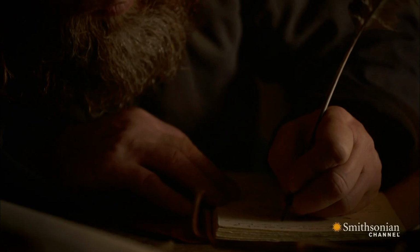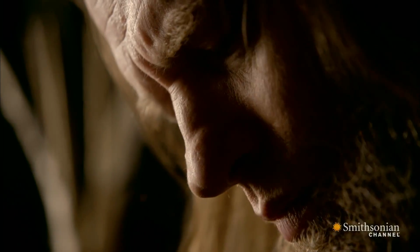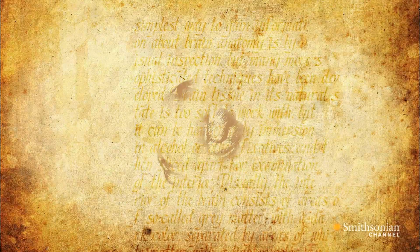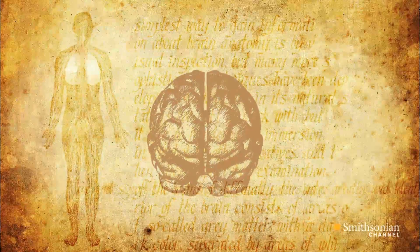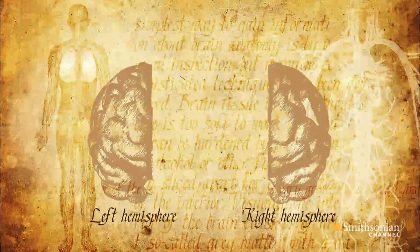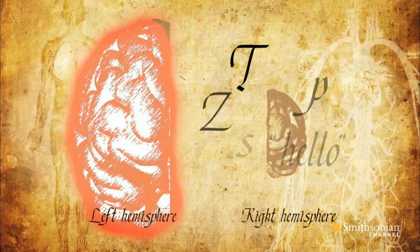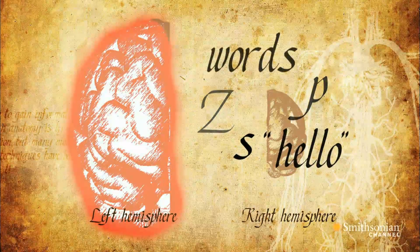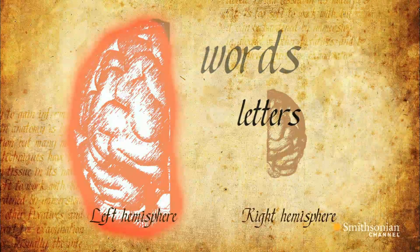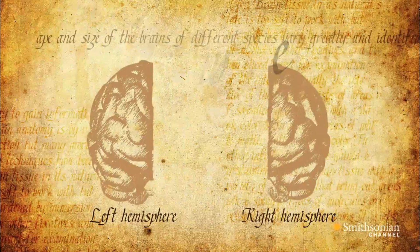Dyslexia is an inherited learning disability which impairs people's reading and writing skills. The human brain is made up of 2 hemispheres, the right and the left. Each is a highly specialized region that controls different functions. The left hemisphere governs our ability to recognize sequences of words and letters. That's why 95% of right-handed people use this hemisphere to communicate.